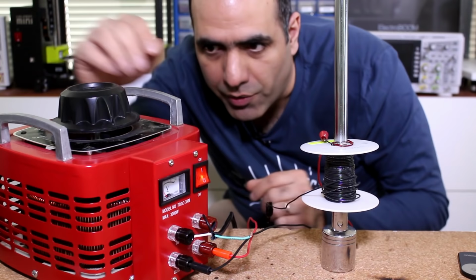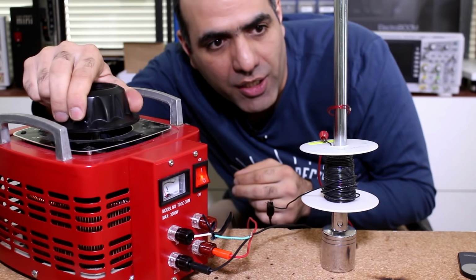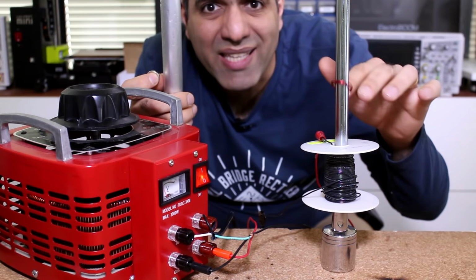There you are! The ring is floating because of the opposing magnetic field it creates. And if I change the voltage, it goes up and down. I created a voltmeter that's drawing 10 amps. Okay, so eddy currents through a metal plate should work the same way too.